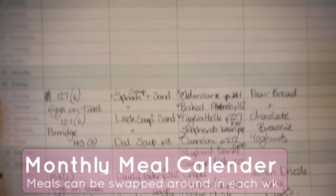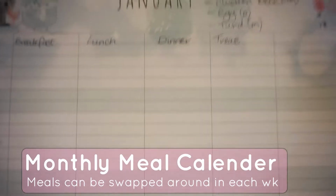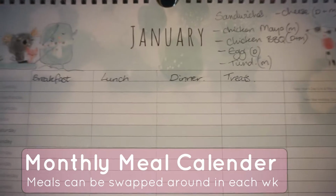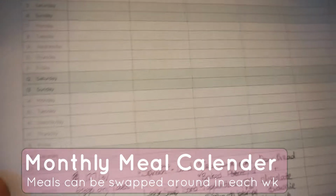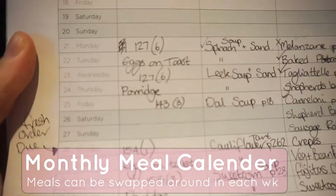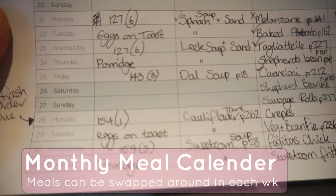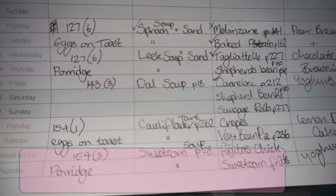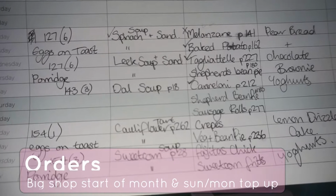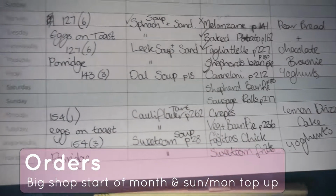So this is my little calendar that I use for my weekly, monthly food planning. I actually got it for my mum for Christmas, but I had a calendar already, so I've been using this for my food. I do a fresh order every Sunday or Monday, preferably the Sunday, because it means you have the food in the fridge and ready for the Monday morning.